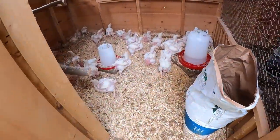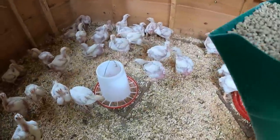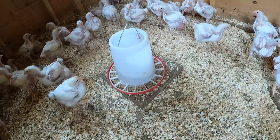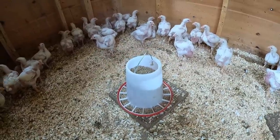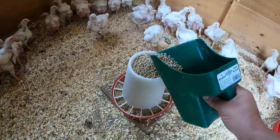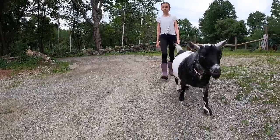This is our third batch of meat birds. Give them some more grain for the day. They've already had 3 scoops of grain. They'll probably end up going through 9 today. I'm hoping once all this rain goes by, we can get the meat birds out on pasture.